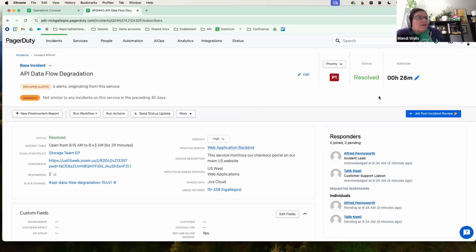For incident workflows, what else can they do? Can you actually integrate an incident workflow with an external resource somewhere, like say a ServiceNow or another ITSM they might be using? Yeah, great question.